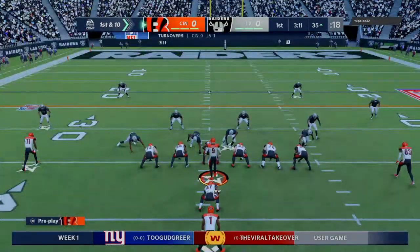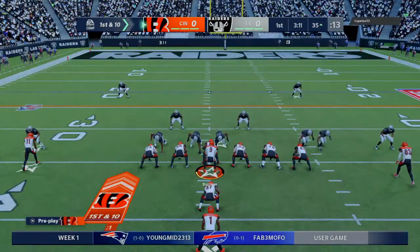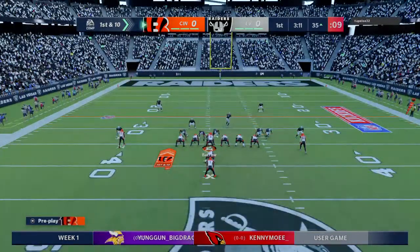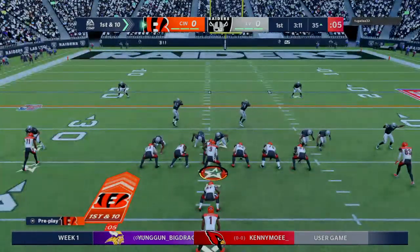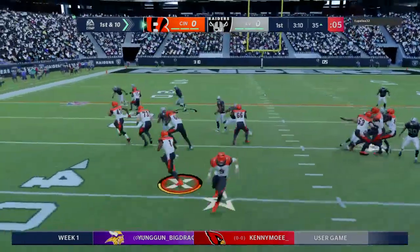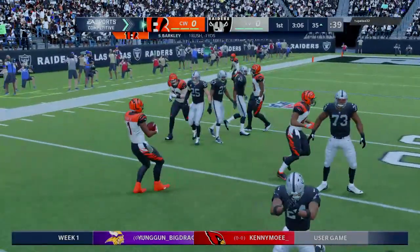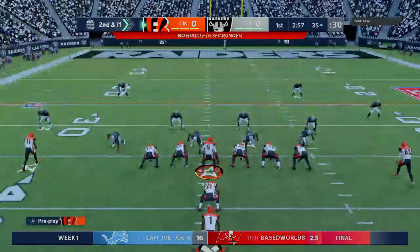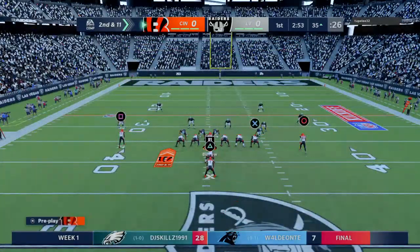Ball up to the 35 now as they come up on 1st and 10. They'll run for the first time with Saquon Barkley. Now that play is blown up, losing yardage back at the 35. He'll lose a yard there, and it's 2nd and 11.